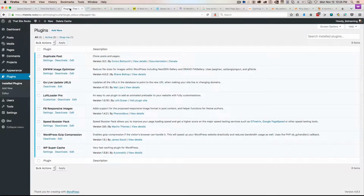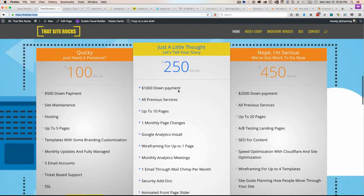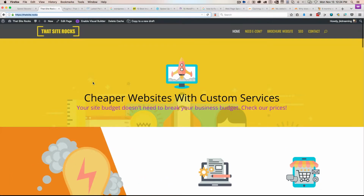Now, what I've done here can show you how to optimize pretty quickly for the most part, and it'll give you great results. This is a site that I built. The idea is to give people the option to get sites easily for a monthly fee. Could be easy. Why not? And then they get development time and things like that along with it. You can plan things that you want to do. It's called That Site Rocks, or thatsite.rocks.